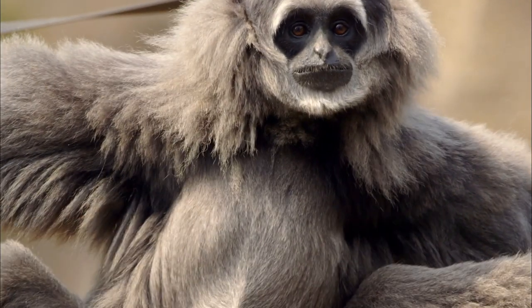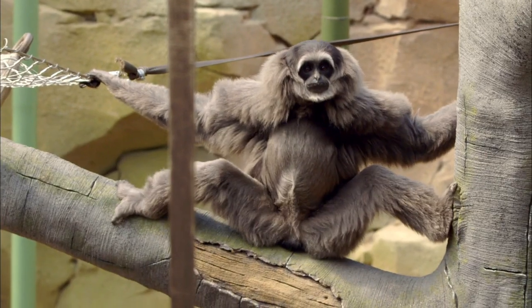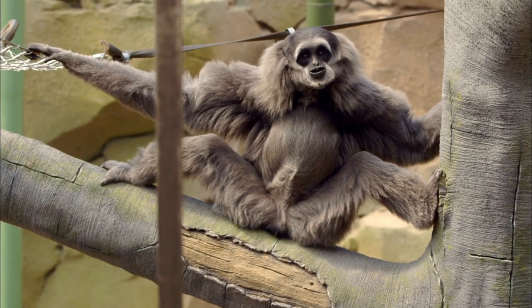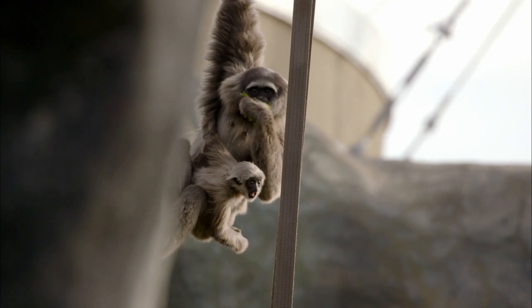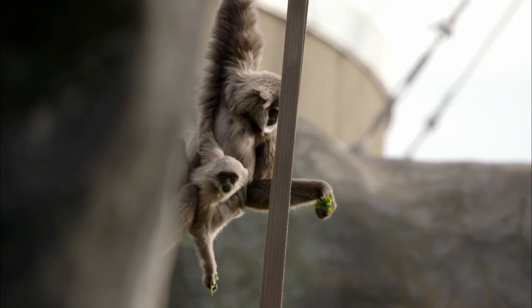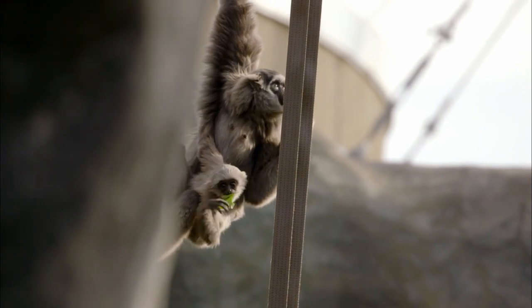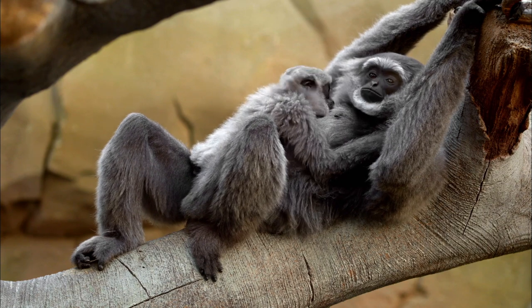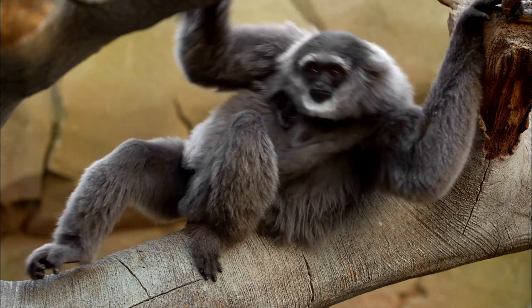Training young gibbons is mum's job. Down below, Dad Alvin is watching the process from a safe distance. Eco is now reaching the age where he must start branching out on his own. The next stage for Eco now will be kind of trying to get a little bit of independence and exploring his enclosure a little bit further away from mum. So that's kind of a big deal for a little baby gibbon.